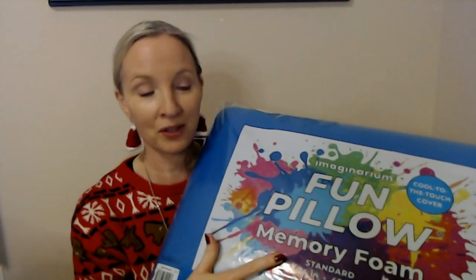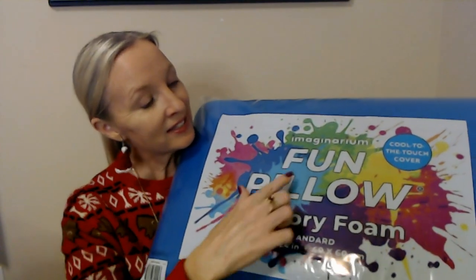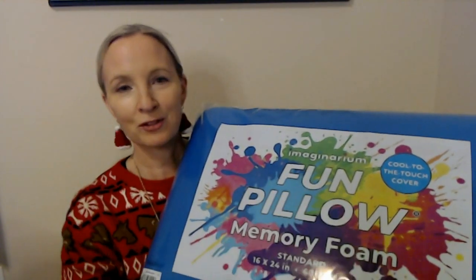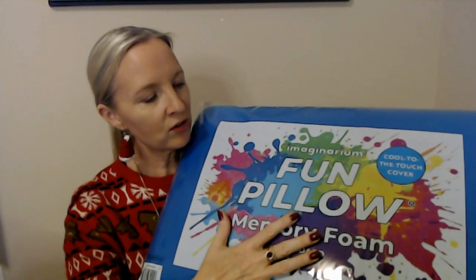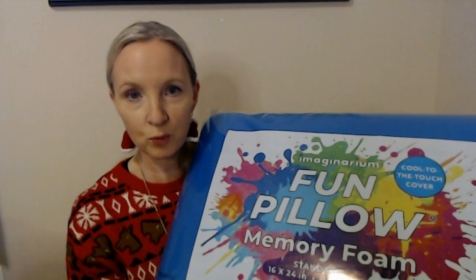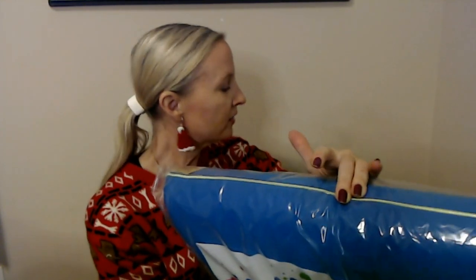I'd give the girls one of those, but I think they would prefer something like this that's a little more fun. See, it says it's a fun pillow. And who am I to doubt Imaginarium, whoever that is? They act like they really mean it, and it's splashed with different colored paint on here. So you know it's good. This one is also a standard 16 by 24 inch pillow. Oh, it has green piping around it. Look at that. The pink one has black piping around it. It's just a nice little detail on the edge.